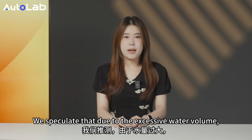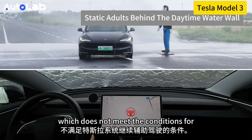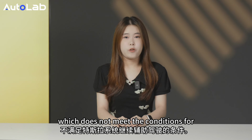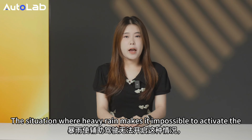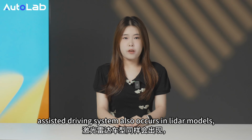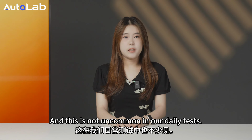We speculated that due to the excessive water volume, it might be at the eye-blocking level for the camera, which does not meet the conditions for Tesla's system to continue assistant driving. The situation where heavy rain makes it impossible to activate the assistant driving system also occurs in later models, and this is not uncommon in our daily tasks.